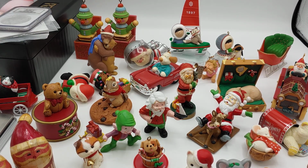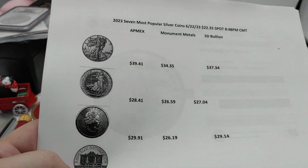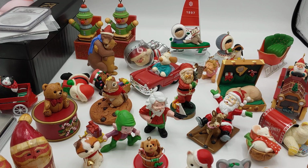First, though, I've been tracking the 7 most popular world coins, at least in my book, for the past week. So I'm going to share this data with you and let me know what you guys think. Might be a good buying opportunity for those that have been kind of sitting on the sidelines.